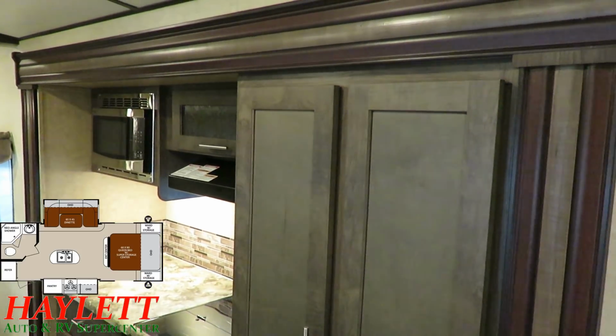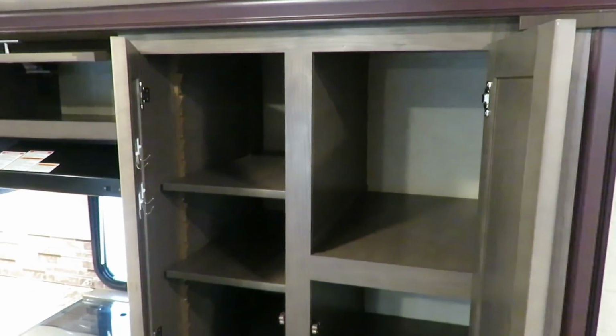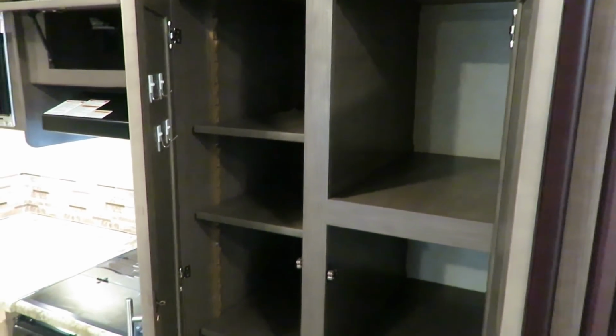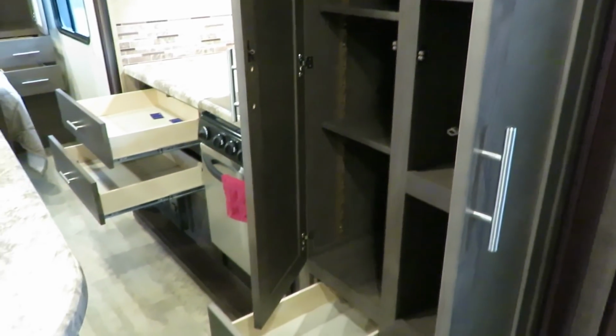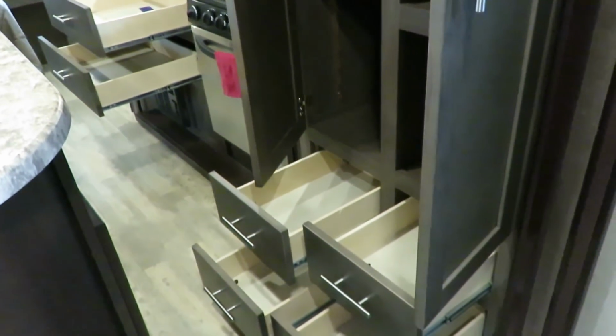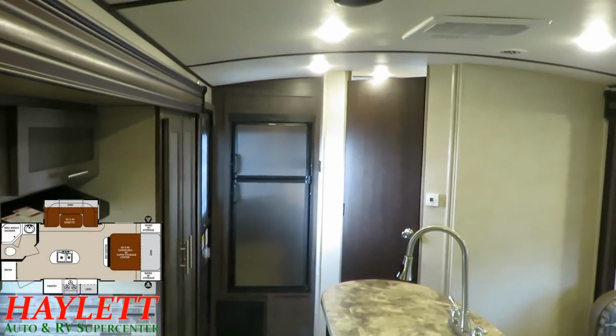And that storage really starts right here in this cabinet right there. So if we open that up, you can see you've got this big double pantry. We've got plenty of drawers. There's like 6 big full extension drawers right there in the kitchen area, so that you've got all kinds of space there for all sorts of things.